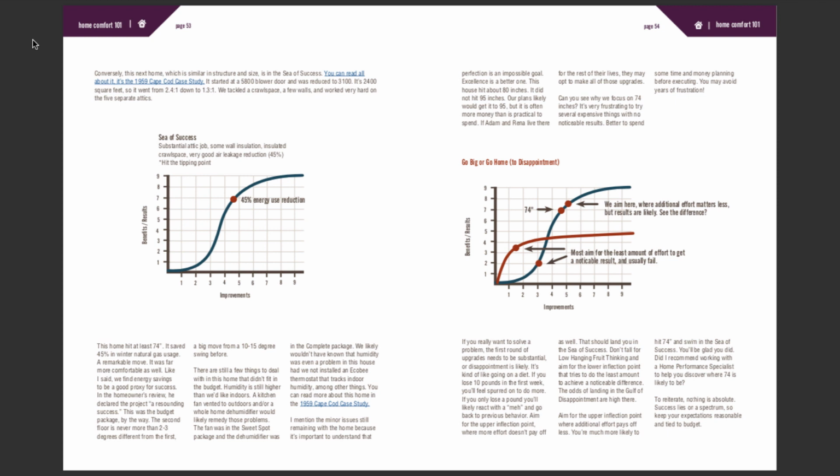The second floor is never more than 2 to 3 degrees different from the first, a big move from a 10 to 15 degree swing before. There are still a few things to deal with in this home that didn't fit in the budget. Humidity is still higher than we'd like indoors. A kitchen fan vented outdoors and/or a whole home dehumidifier would likely remedy these problems.